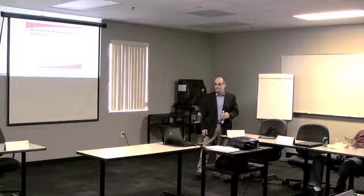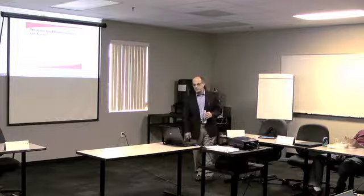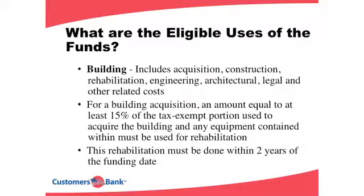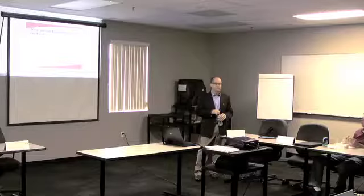Building, you can use it for acquisition, engineering, architectural, legal, title insurance, appraisals, those kinds of things. If you buy an existing building, one that's already up, at least 15% of the money has to go to improve the building. Okay? If you do new construction, all the money goes into the new construction project. But if you buy a building, say for $1 million, 150,000 of that million has to go to make improvements to the building.